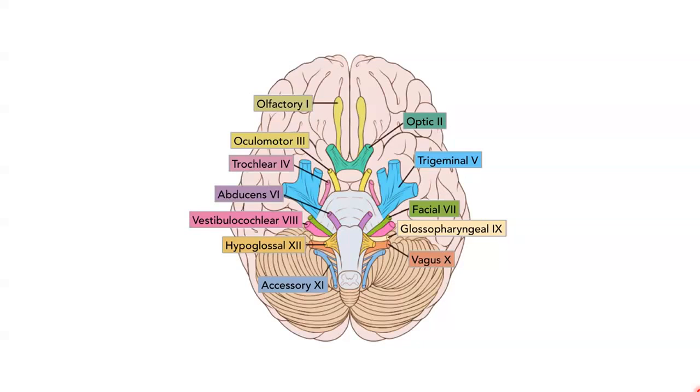3 of the cranial nerves carry only sensory neurons and are called special sensory neurons because they're associated with our special senses of seeing, hearing, and smelling. These are the olfactory, optic, and vestibulocochlear nerves.